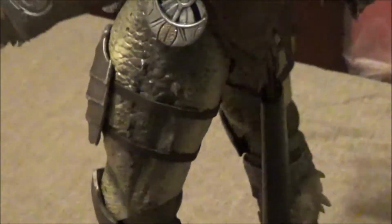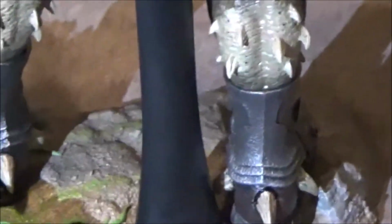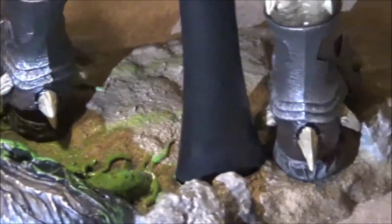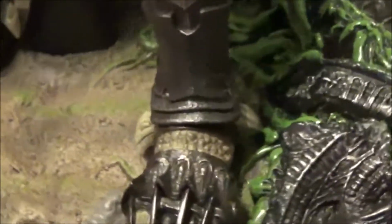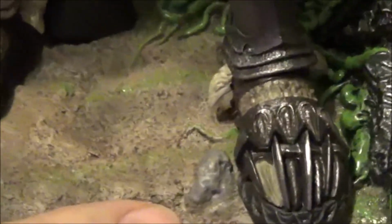You got spikes coming out all over the place. You got some right there. And then you got some on his calves. And then you have more spikes on his feet. And they're all really detailed, and the skin tone is painted very nicely. And then his footwear is very nice as well. Painted very nicely and everything.